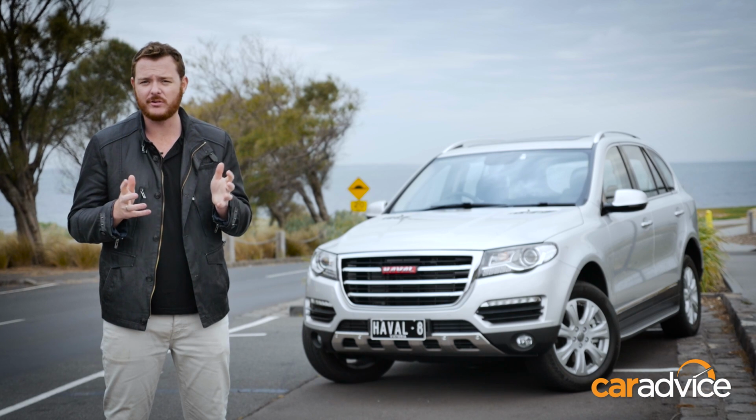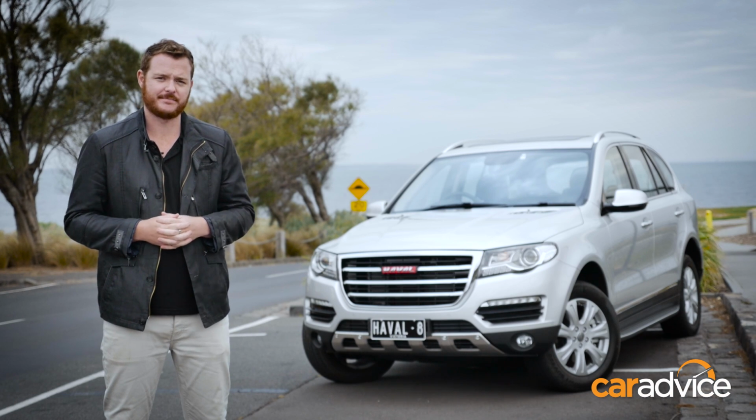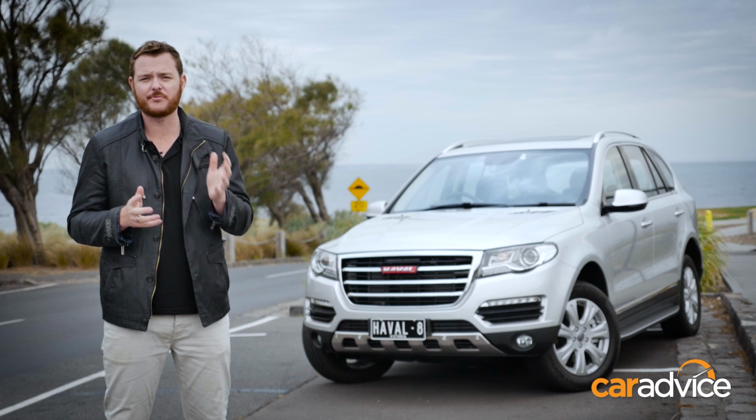A number of Chinese car makers have come and gone in Australia over the years without making much of an impact. But the latest contender, Haval, might be a little bit different. It recently launched in Australia with a 3 SUV lineup, priced and specced against more established rivals from Korea and Japan, and inspired by those out of Europe.